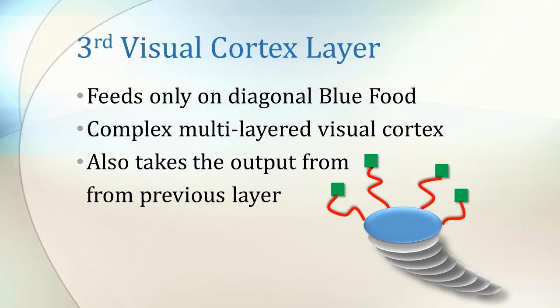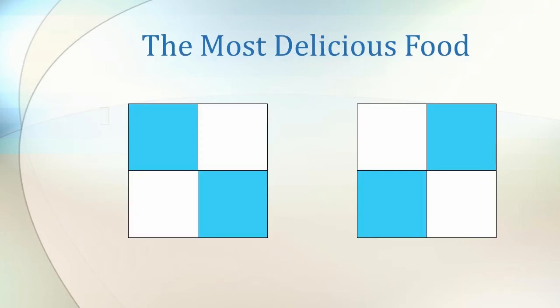Let's add another layer to the visual cortex. This creature will feed only on diagonal blue food. It will have a complex multi-layered visual cortex. It will also take output from its previous layer. Blue food in a diagonal shape is the most nutritious and the most delicious, probably due to the increased surface area compared to the plain horizontal and vertical blue food.